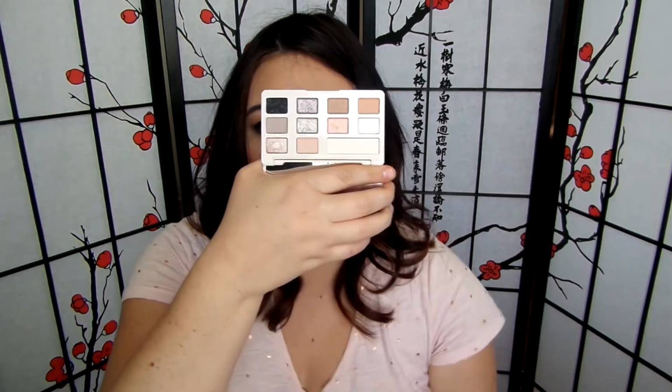Some standouts in here for me are definitely Exotica, which is this very shimmery champagne-y shade. It is definitely metallic, and when you use it wet, it's insanely metallic. So that one's a really good one. I love using this color for the crease.